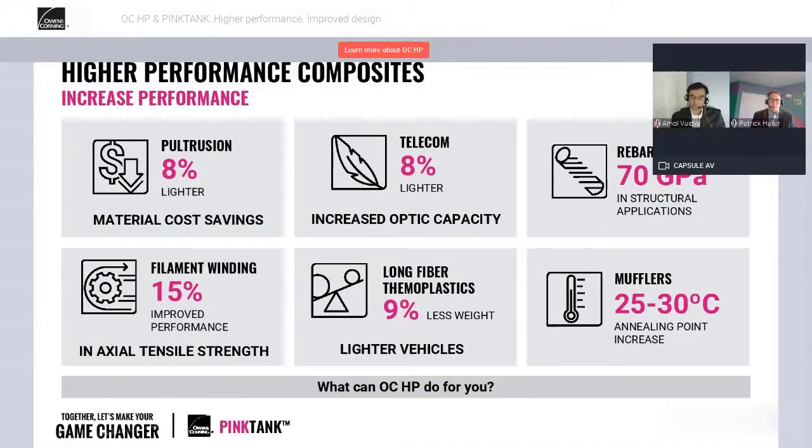When we talk about higher performance composites at Owens Corning, what we're really talking about is a next generation set of glass materials and products that can help take any application to the next level. So you can see here some examples across the single and roving landscape where there is value in using a higher performance material. So in pultrusion, for example, when you add a higher modulus, higher strength glass into a pultruded part, you can actually get the same performance, but make the part lighter at the same time, and even capture productivity benefits because you're using less materials.